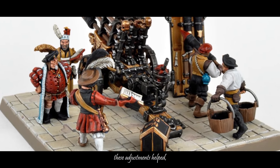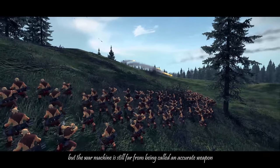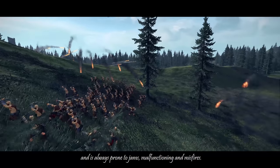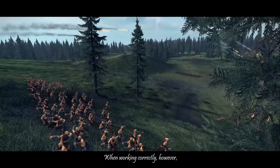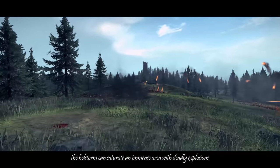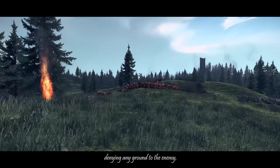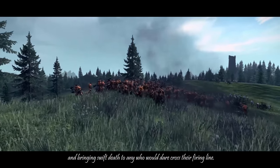In the end, these adjustments helped, but the war machine is still far from being called an accurate weapon and is always prone to jams, malfunctioning, and misfire. When working correctly, however, the Helstorm can saturate an immense area with deadly explosions, denying any ground to the enemy, and bringing swift death to any who dare cross their firing line.